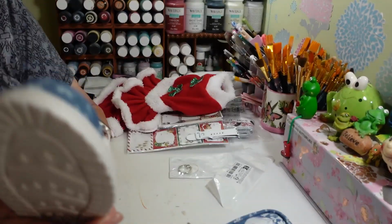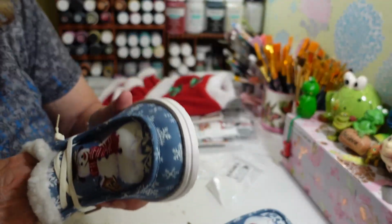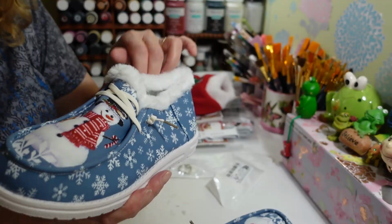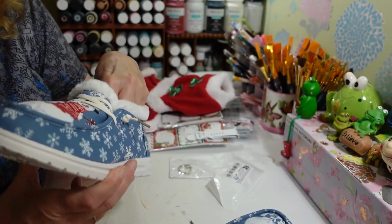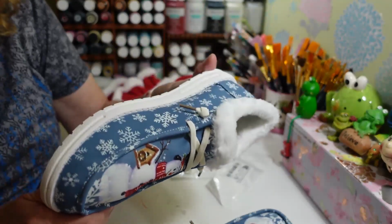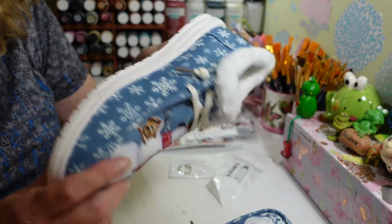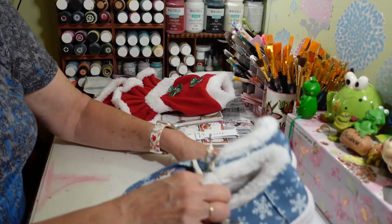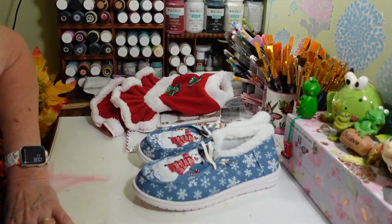It does not have a nice arch in it. I do tend to buy inserts at the grocery store and just put them in here for my arch, because I have a really high arch. But if you don't, that's no problem. But yeah, the bottoms are nice. I had a pair last year. I love them. I got them for Christmas. So that's my Christmas this year.